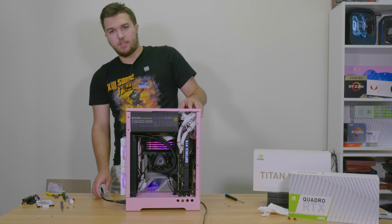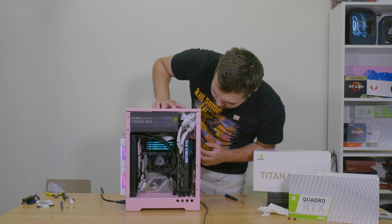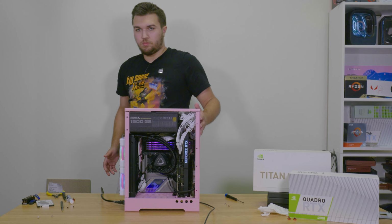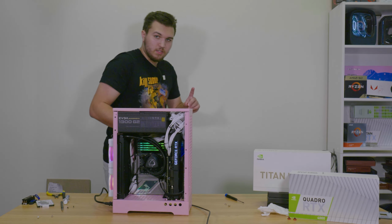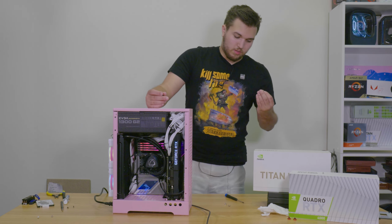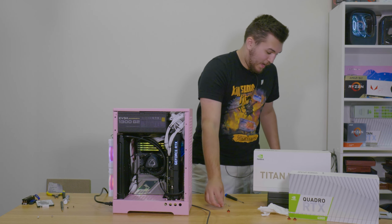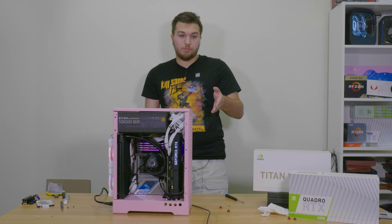You know, the inside doesn't look good at all, but at least there's some RGB on the side to make it look a little cooler. You would think that the screws for the glass wouldn't be sharp, but you'd be wrong, because the screws for this glass are extremely sharp. It really does annoy me. Like, can it just beep?